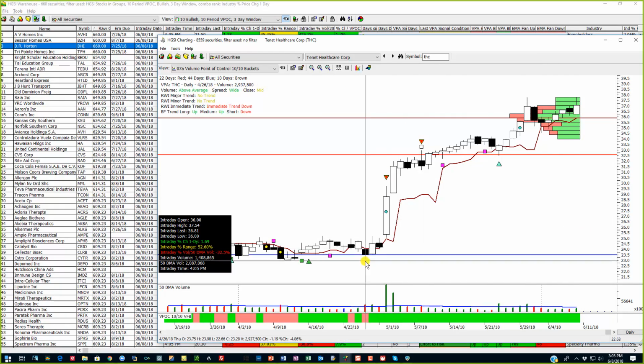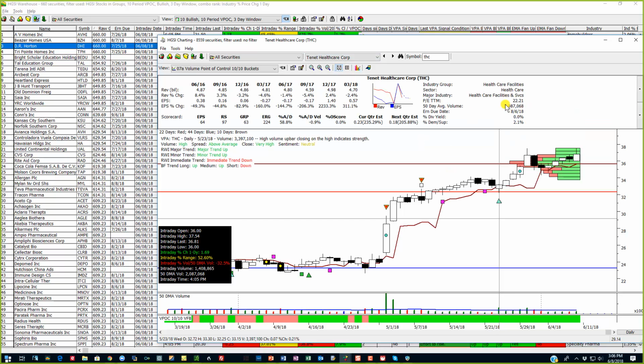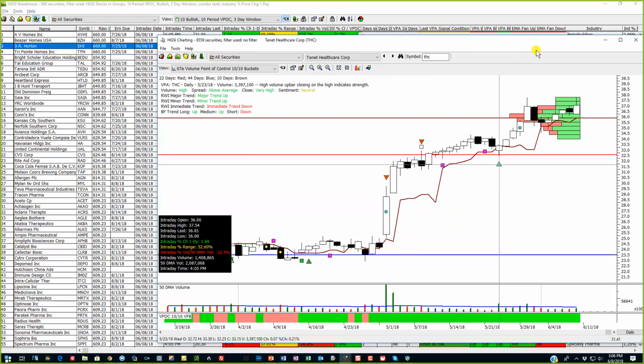Yeah, this has been a great chart here, and look where this one, the volume point of control turned positive on this clear back here when it was about 23 and a half, and it never really did challenge this line. Right here it did, but there was also a VPA flag on that day, and it just continues to go. And this is a heavily traded stock. 50-day moving average volumes over 2 million shares on this. So yeah, it's been doing very well.